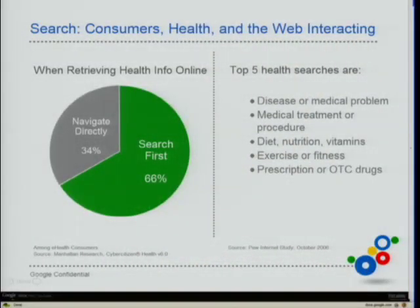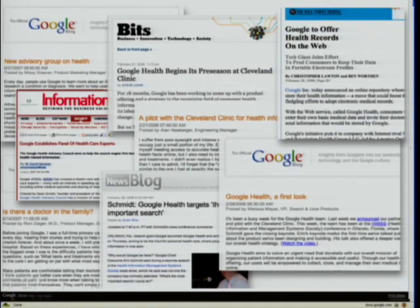It makes sense for Google to take this on because we've seen over time that the majority of internet users, when they look for health information online, start with search. When they try and learn something about their health, they start with search. And the lion's share of that 66% comes to Google. So this is one reason we've been interested in health, but it's a big project. And it's a big project that you've heard about from us for a long time.